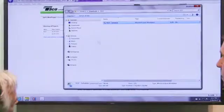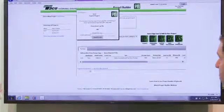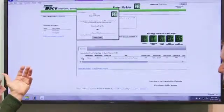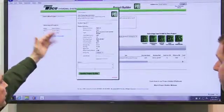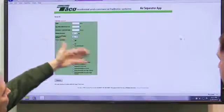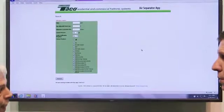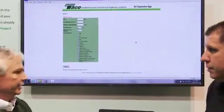So that's kind of a quick introduction into it. We could go back to that project, edit it and manipulate it and change it, update Project Builder, add some notes, or maybe add an air separator if we wanted. So it's a very, very nice app that we're seeing people save a lot of time with, and we're getting a lot of feedback from folks like that.